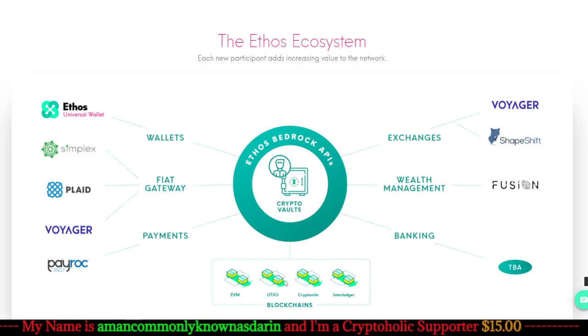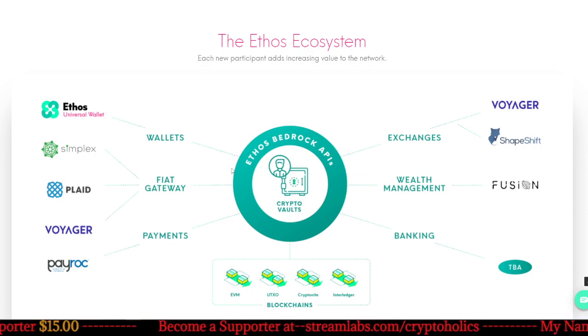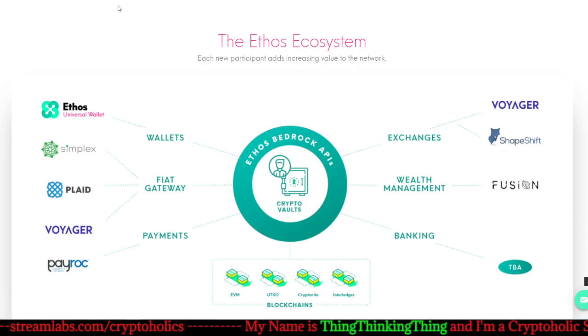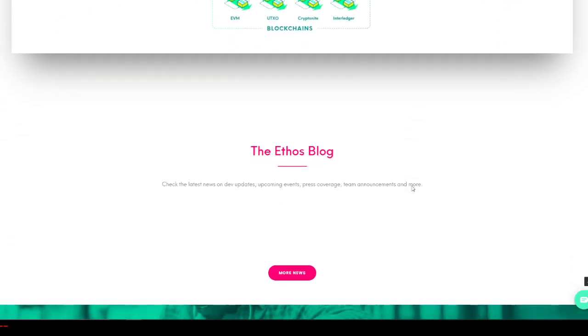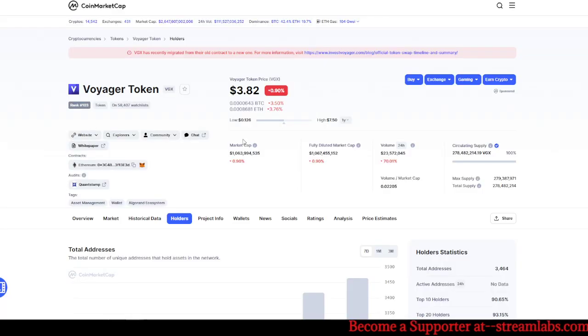So there's all these blockchains: CryptoNight, Interledger, UTXO, and EVM. All these blockchains are operating, all of this tied together with Ethos, and now Ethos is tied in with Voyager. So you start seeing the path of a family generation tree being put together here in crypto. So that's pretty much that on Ethos.